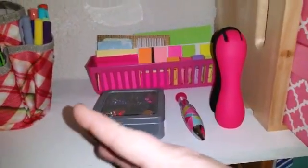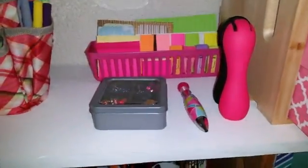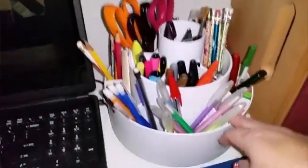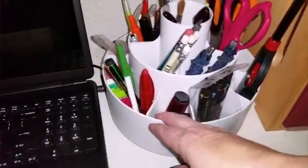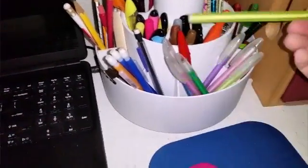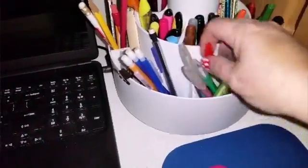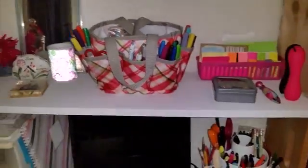Actually, I had like 3 things of pens and rubber bands and all sorts of stuff Mod Podged up here. And what I did was I went through all of my pens, and down here in this little carousel thing from Pampered Chef, I just kind of put all of my favorites, the ones that I use all the time. These are one of my favorite pens to use. I have my very, very favorites though up in this little container on this shelf.